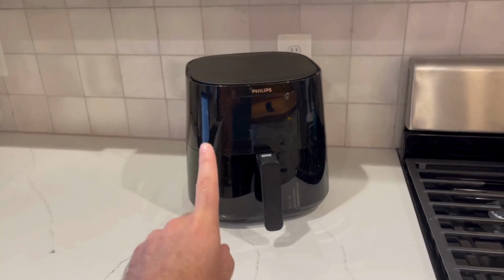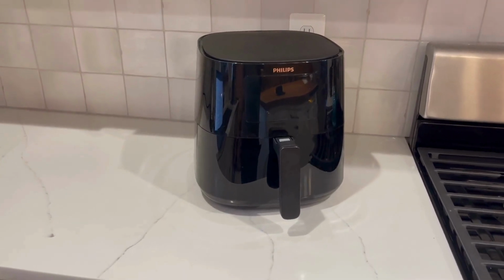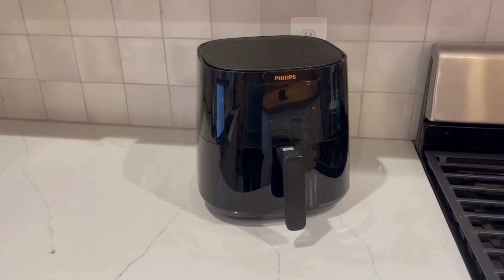Hey friends, if you're tired of greasy, messy cooking but still want delicious crispy food, then stick around, because today I'm talking about the Philips Essential Airfryer XL, the game changer your kitchen needs.